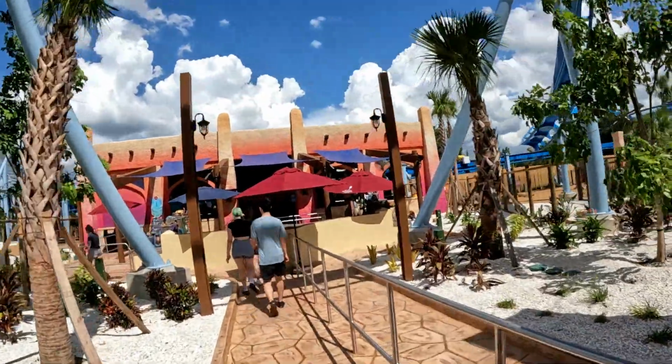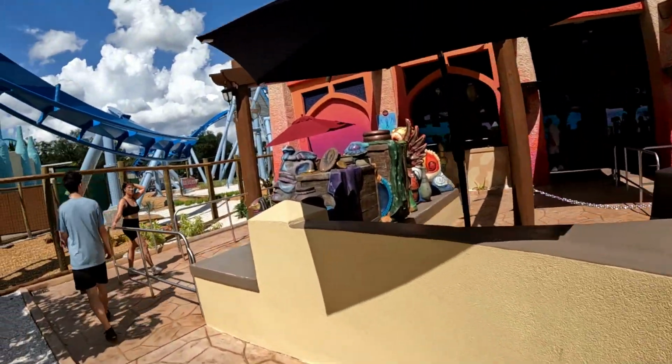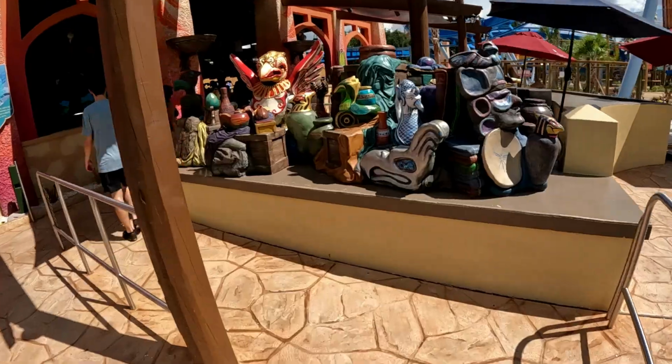And then here we go, we're in Phoenix Rising. So we're going to showcase this area. I haven't really showcased this before, but well, we did do that on the POV. There are pretty nice things that they have over here, and very cool. Let's go on the ride.